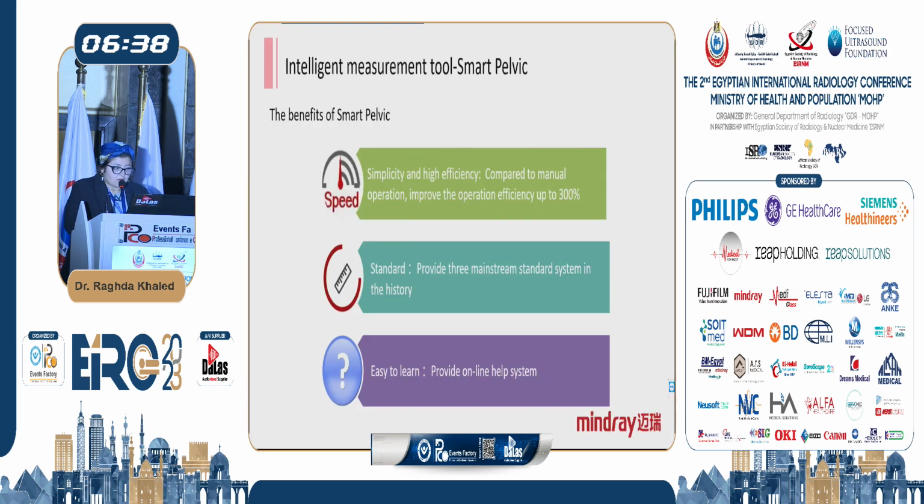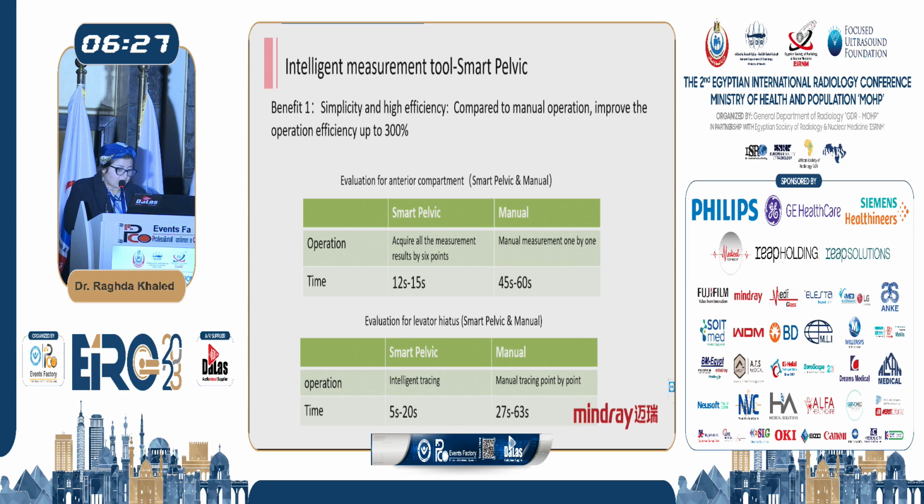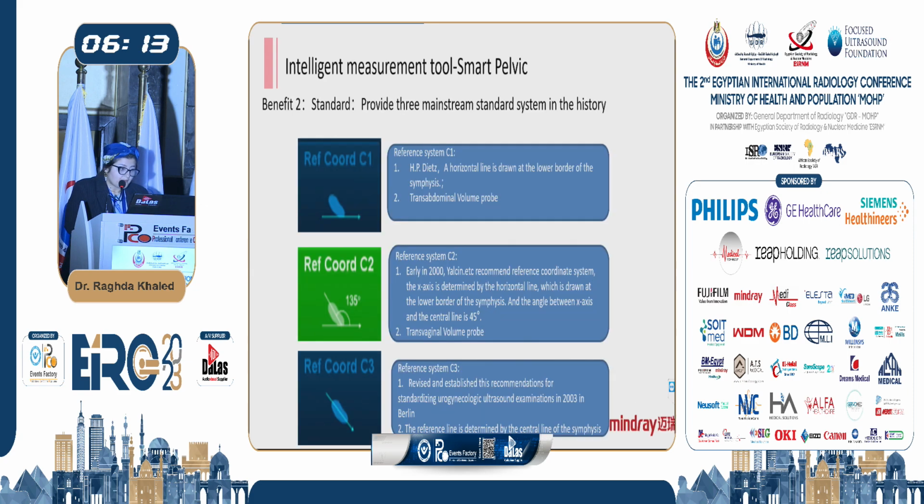The intelligent smart tool for the smart pelvic, the benefits of it, it's the speed and simplicity. It's very standard. These are comparisons between the time taken for assessment of the anterior compartment or the levator hiatal area, the difference in time and keystrokes, and the reproducibility of the results. And it uses the mainstream standard systems for the reference line. For example, the horizontal reference line, this is used by Professor Hans-Peter Dietz using the trans-abdominal volume probe, and these two reference systems are using the transvaginal volume probe.